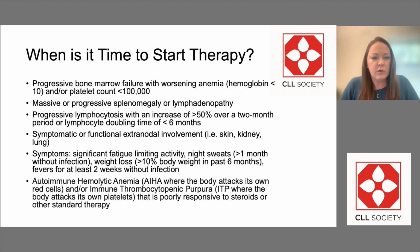unsafe position. Massive or progressive splenomegaly or lymphadenopathy. So what that is: your spleen is your largest lymph organ. It sits in your left upper abdomen, and it can grow. And when it grows, it can cause some pressure in the area. It can push on your stomach. And when it pushes on your stomach, you won't be able to eat as much. You might have eaten a foot-long sub at one point, and now you can only eat a 6-inch sub. And so that's what happens when your spleen grows. And your lymph nodes, though not all CLL patients have lymph nodes you can feel, some patients do get very large lymph nodes. And when these lymph nodes grow enough that they restrict movement or they're compressing on something, that can be an indication for treatment.